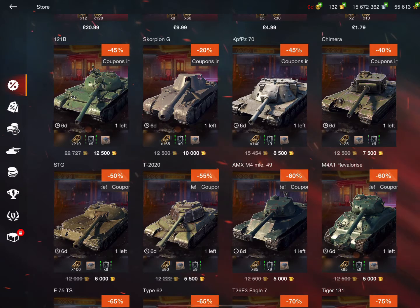Hold your gold. Scorpion G, 10,000 gold for a Scorpion G. I think the dearest would be 8.5k gold for a Scorpion G on Black Friday, so 10,000 gold for a Scorpion G is not worth it. That is absolutely not worth it at all. And then you've got the KPF Z70 for 8.5k gold. No, just don't go for the KPF.